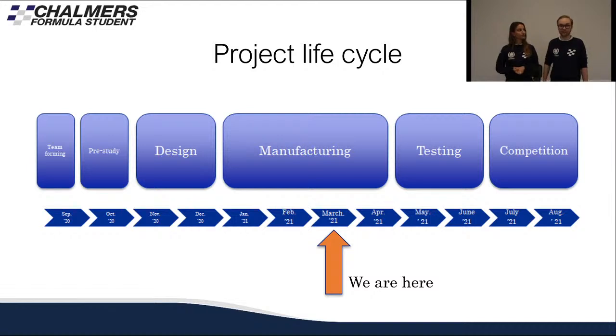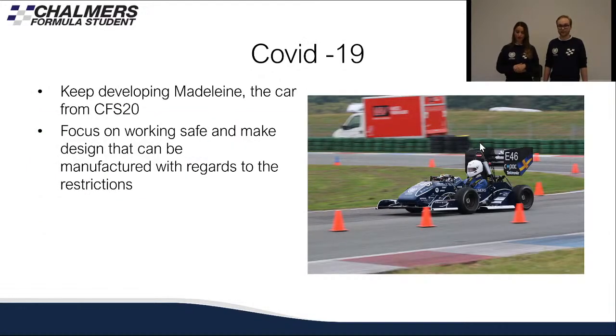As we all know, this has been a very challenging year, trying to design a racing car during an ongoing pandemic. All the competitions last year were cancelled. That means the CFS20 car Madeline never got a chance to enter the competitions. So the main focus for the CFS21 team was on improving Madeline and making her even better. And the results? Well, you'll see very soon. But first, let's meet the CFS21 team.